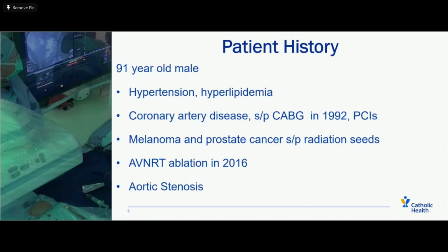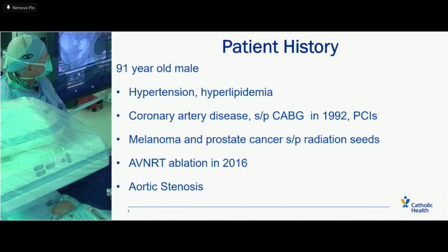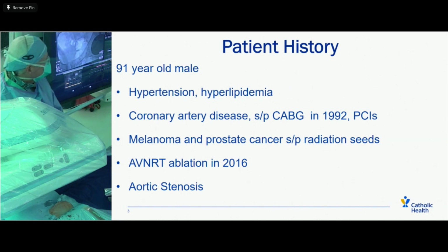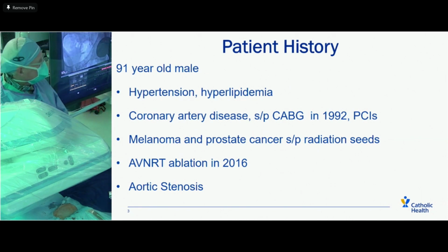So this is a 91-year-old male with hypertension, hyperlipidemia, coronary artery disease, status post-CABG in 1992, and subsequent PCIs, AVNRT ablation in 2016. And of note, he is a very, very healthy 91-year-old, plays tennis every day, does push-ups every day, but he noticed that he's becoming increasingly short of breath with exertion.